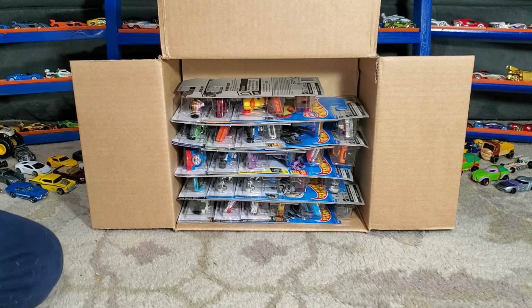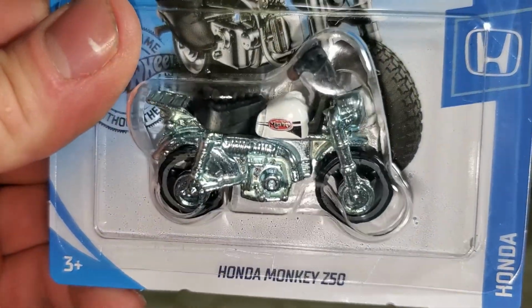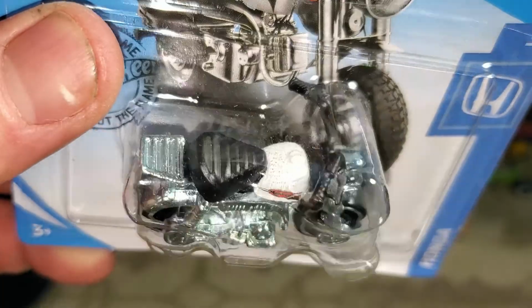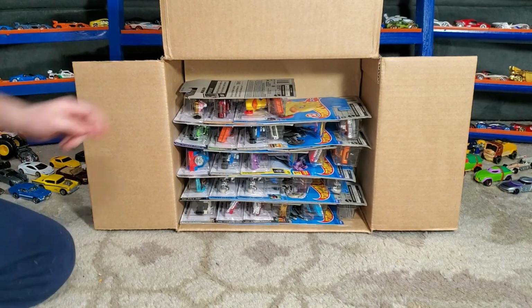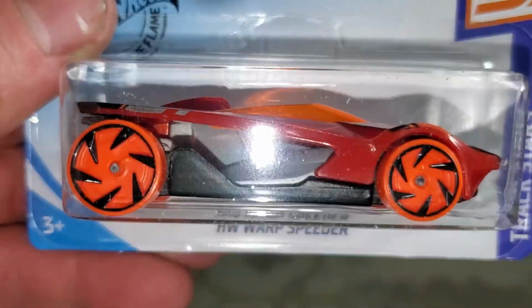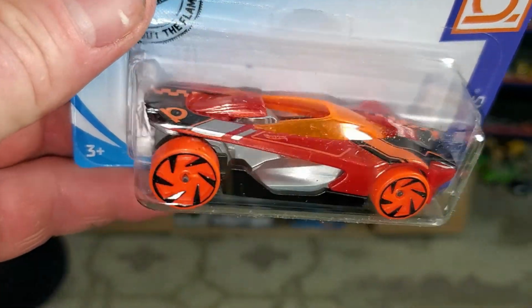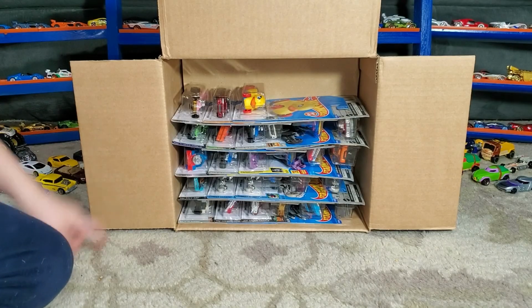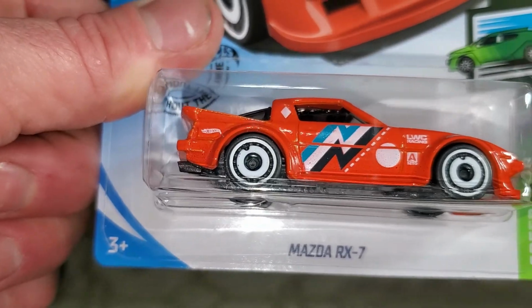Wow. Ooh, the Honda Monkey Z50. That's the new color of the Honda Monkey Z50. Another one. Oh, sweet. We love these track cars. Warp Speeder. We're already up to duck and roll. Here's the Mazda RX-7.